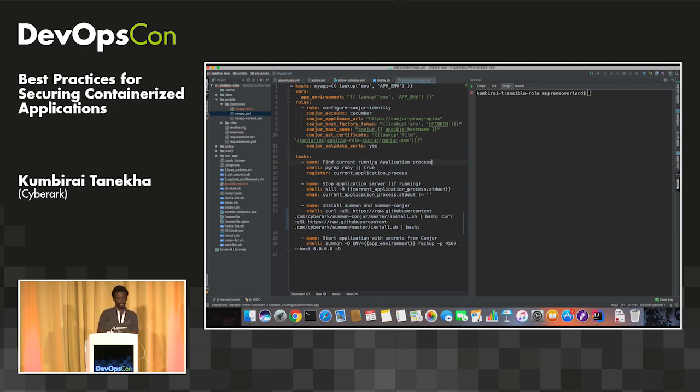So here's the playbook I have. If you're familiar with playbooks, there's two major chunks to this. You have a role here, and this is a role that we have at Conjur, which is called configure Conjur identity. And then we have a bunch of tasks. And these are very much like you're writing inline what you want to happen.